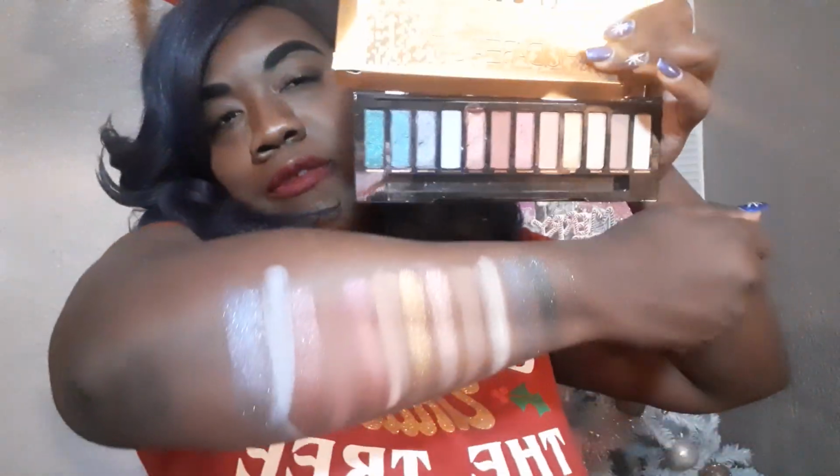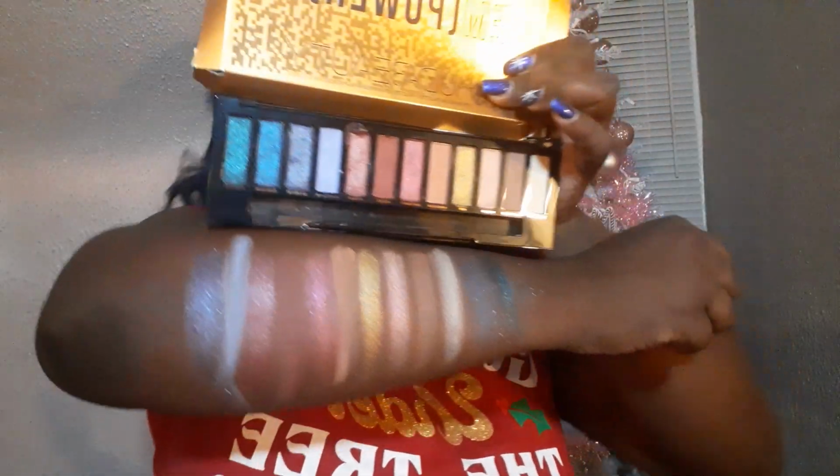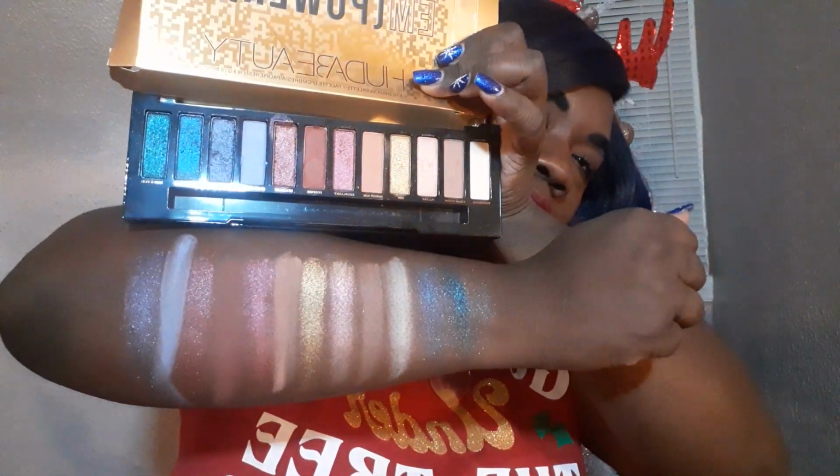You know what I mean? In spite of it not being perfect in terms of quality, I still reach for this palette an awful lot. So yeah. I think she's beautiful. And like I said, she definitely is packable.